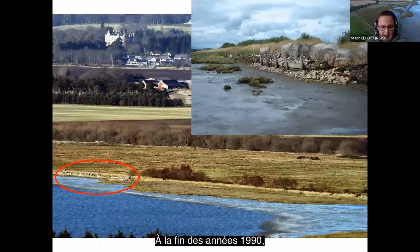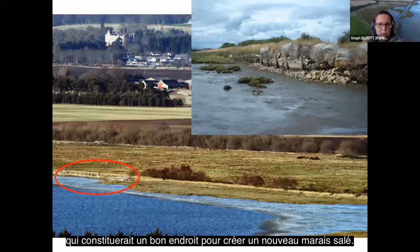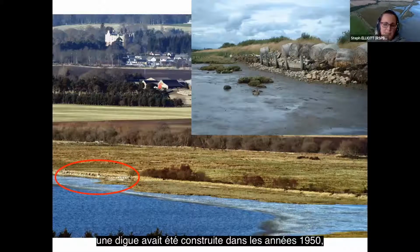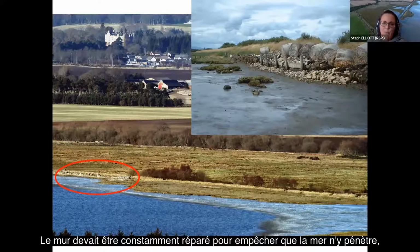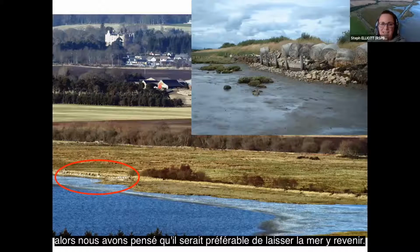Back in the late 1990s, we found some land next to the nature reserve that would be a good place to create new salt marsh. At this field, a seawall had been built in the 1950s so that the farmer could use it for cattle grazing. The wall needed constant repairs to keep the sea out, so we thought it would be better to let the sea back in.